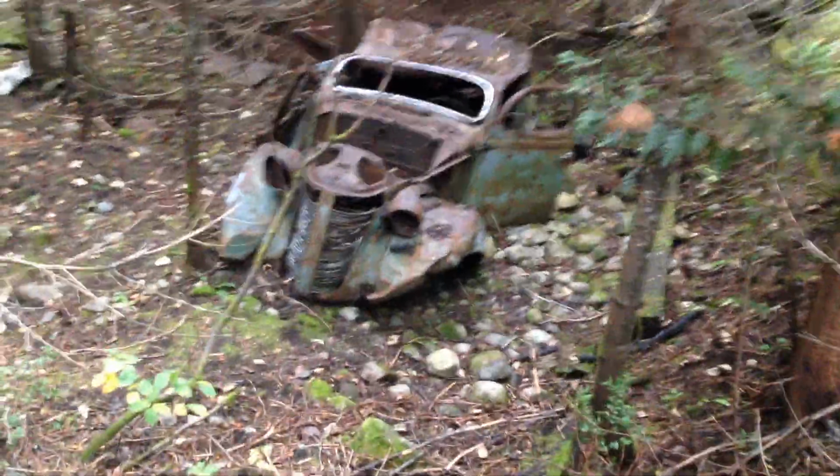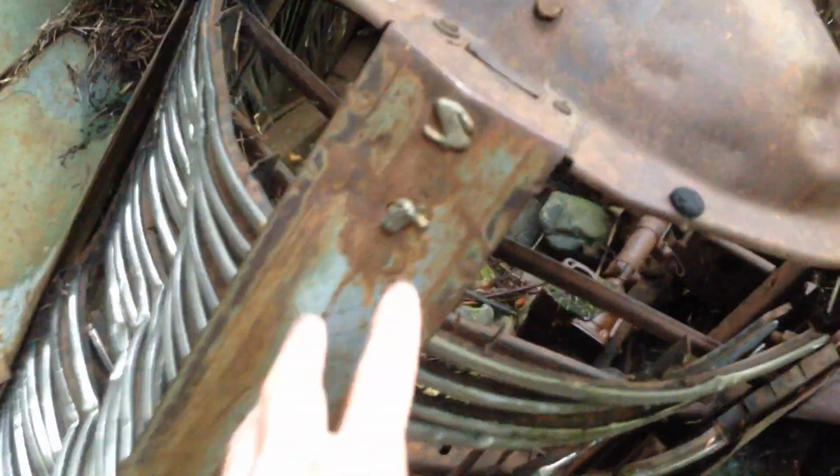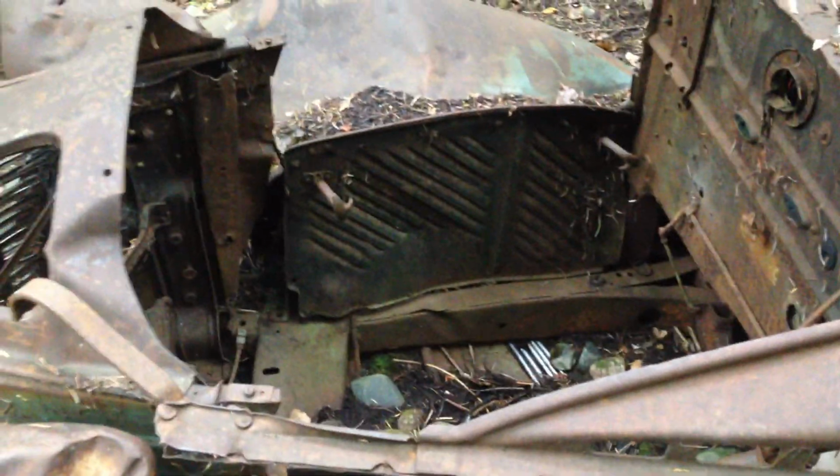Down the bank here. Pretty smashed up. I believe it's a 1930s Studebaker. You can see on the front here there's an S and a T. So I think Studebaker. Looks like about 30s, early 40s era. Not a whole lot left of it. Take a look here.